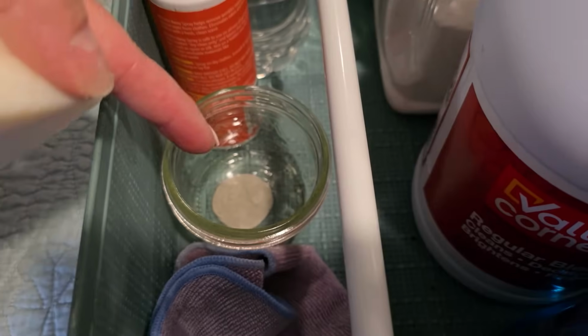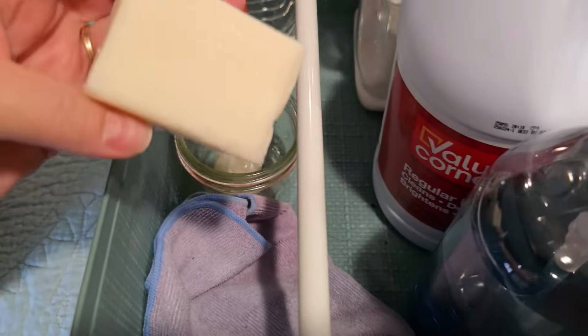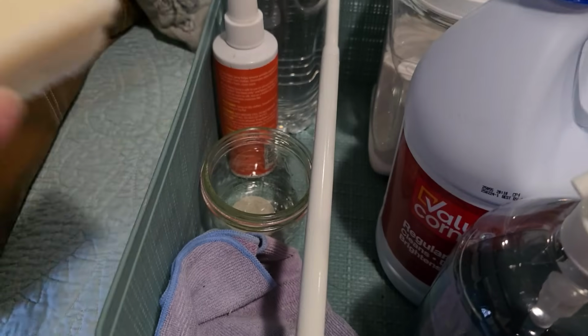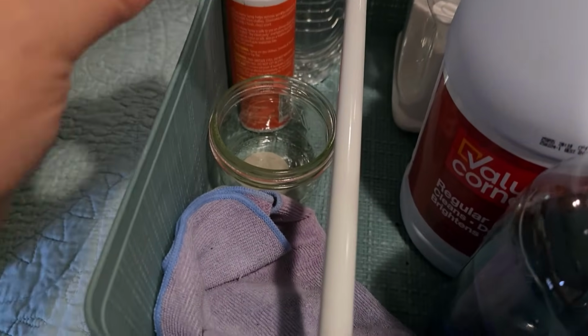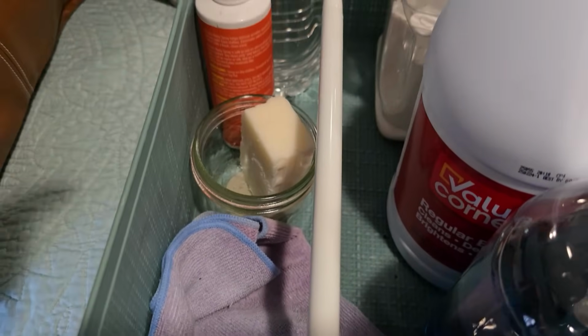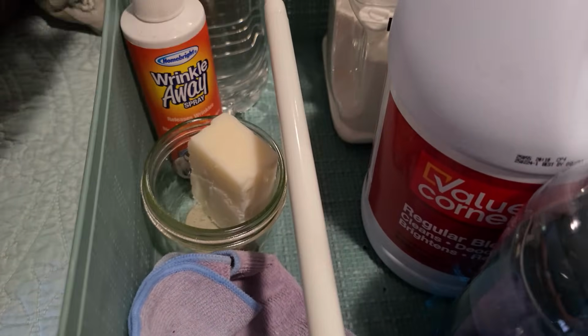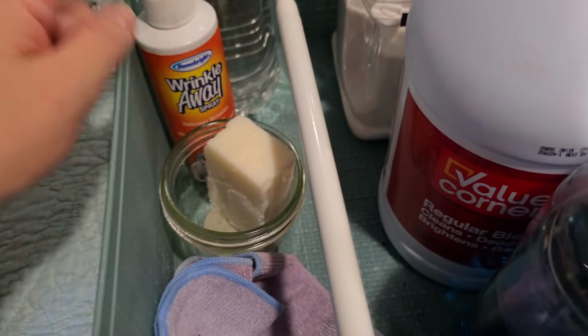But I just put a glass jar right there with museum putty and then this little bar of Zote. This actually works really good for stains. You just rub it on the stain and it comes right out, even grease stains, and that stuff is super cheap. And then just some wrinkle guard, that's from Dollar Store, that works really good too.